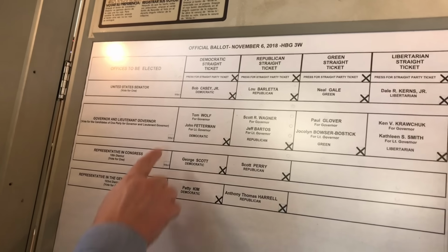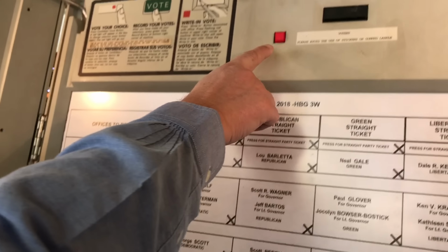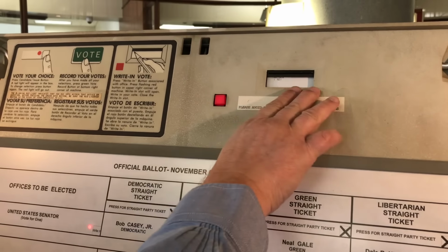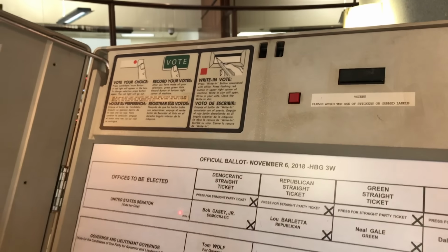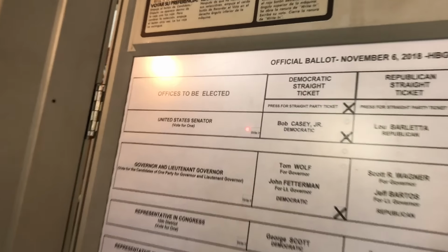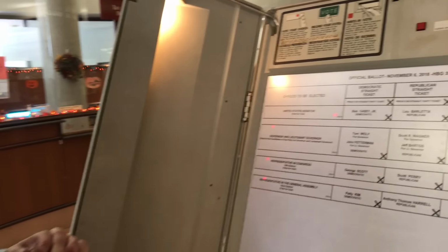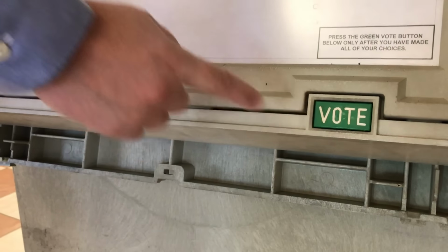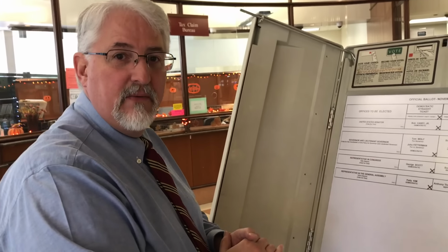If they want to do a write-in, they would then push the write-in box, the light flashes, the window would open, and all they need to do is write the name of the write-in candidate they support and then close the window. And then that write-in box light will stay on to remind them that they've cast a write-in vote for that office. And then they can go down through the other offices, and once they push the green vote button, you hear the ding, the lights go out, that voter's vote has been recorded.